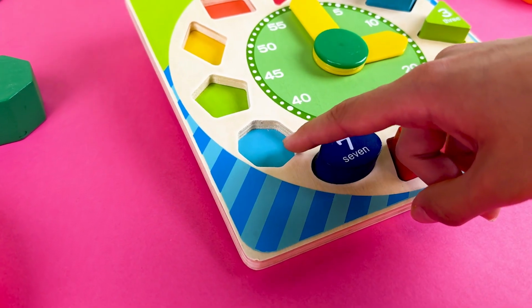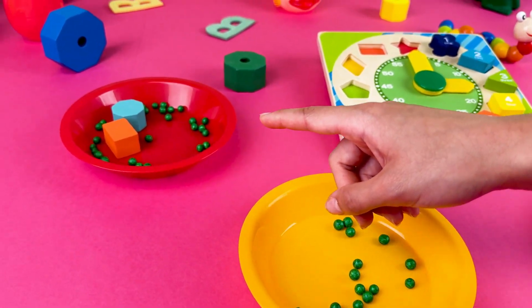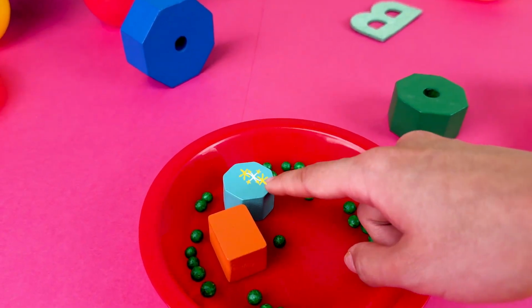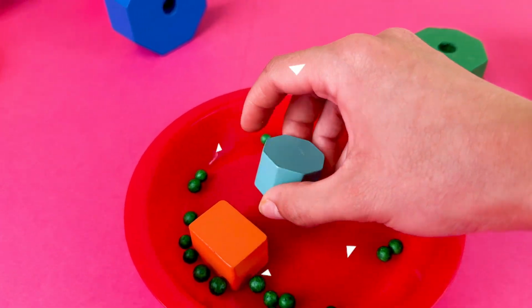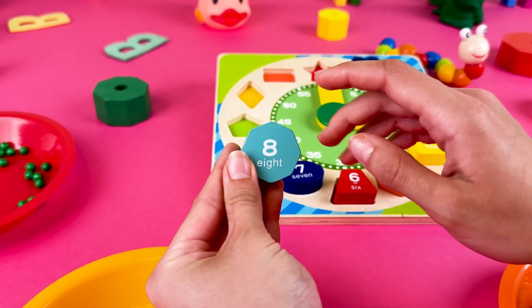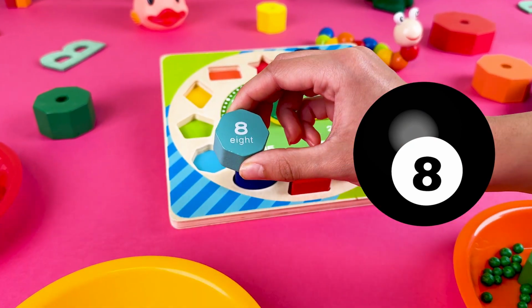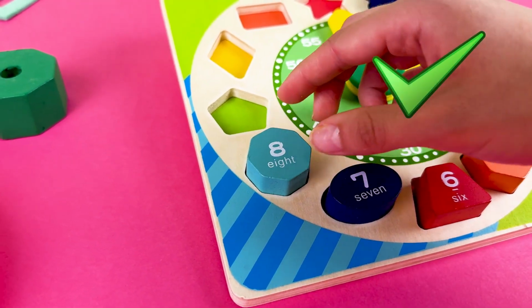After number 7 is the shape heptagon, which is going to reveal the next number. And the number is 8. Can you say it's 8 o'clock? Fantastic!